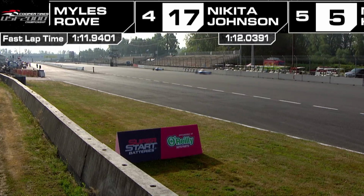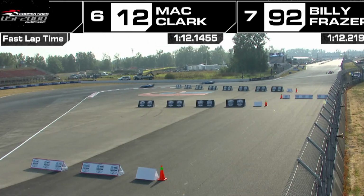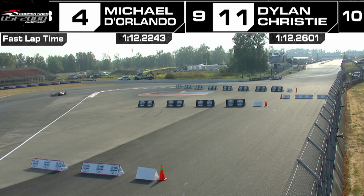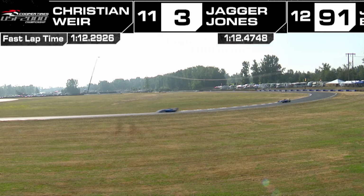Denmark, Neveu, Rowe, Johnson, and Hayes, as Thomas Neveu has now put his DForce number 10 up into second. Another young Canadian driver out of the province of Quebec. Thomas Neveu, incredibly talented. Rowe, Johnson, and Hayes. Nicky Hayes having a really good run. Quickest of the Cape Motorsports drivers.